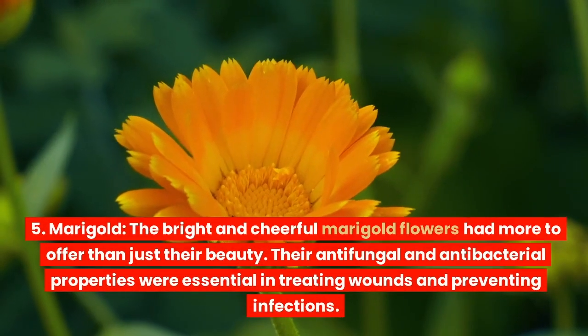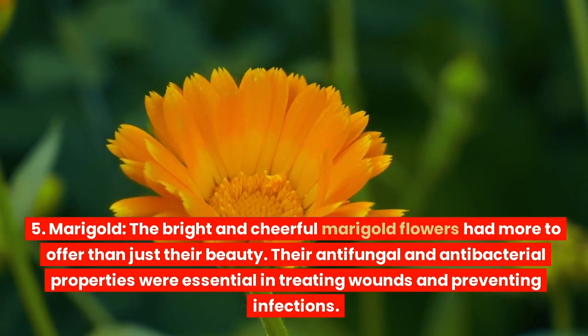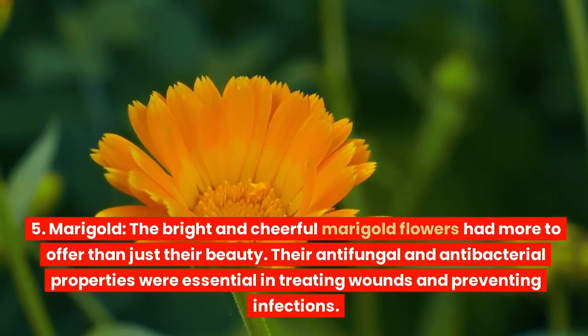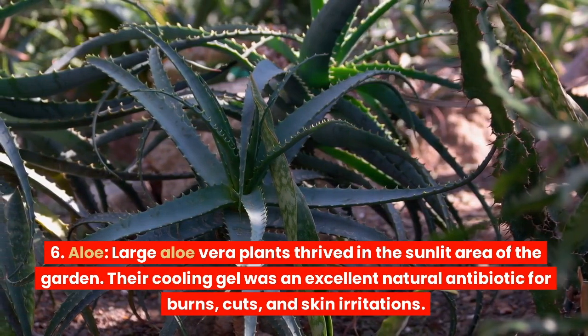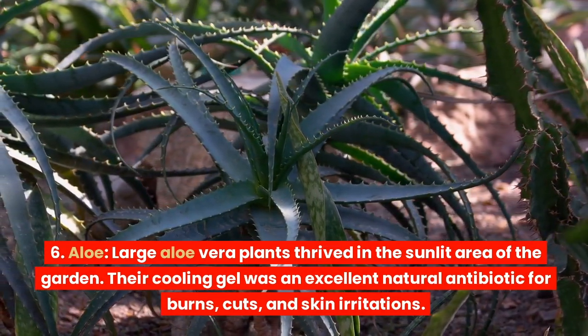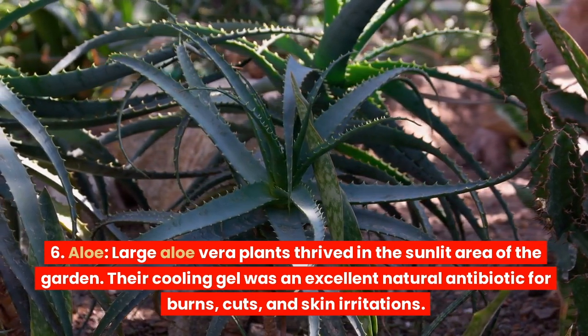5. Marigold. The bright and cheerful marigold flowers had more to offer than just their beauty. Their antifungal and antibacterial properties were essential in treating wounds and preventing infections. 6. Aloe. Large aloe vera plants thrived in the sunlit area of the garden. Their cooling gel was an excellent natural antibiotic for burns, cuts, and skin irritations.